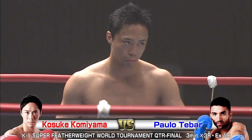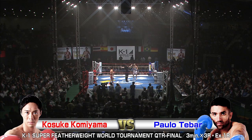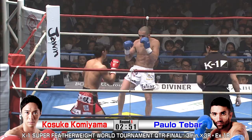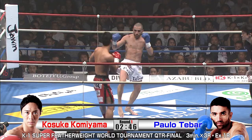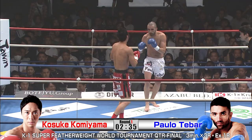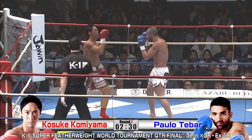Yeah, another interesting stylistic matchup here as Kosuke Komiyama is a karate stylist. Yes, primarily. So I look to see some awesome low kick, high kick, and mid kick action from the red corner. He always throws something really interesting each fight, whether a side kick or a solid punch, a big right hand or something. Yeah, he's so great with distance, constantly moving, and great at timing with the legs. Mm-hmm. Wide stance as well.